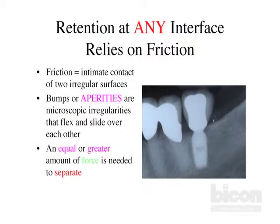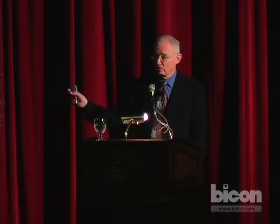Retention at any interface, whether it's a screw or a locking taper, requires friction. Now, friction is essentially intimate contact between 2 surfaces. And the way that things are held together, whether it's a screw holding 2 pieces of metal together, or a nail holding a board to another board, it means that there are little bumps on the 2 surfaces that interact with each other. These bumps are called asperities, and they slide over each other and lock into place.